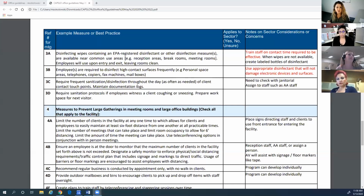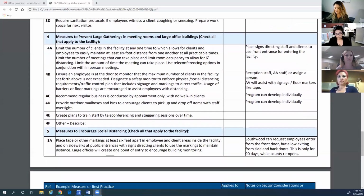We're also looking to increase the number of days that janitorial service is available to you, so that they'll be able to come in the evening and disinfect, and that will be an added measure that should help. Okay, moving on to section 4.